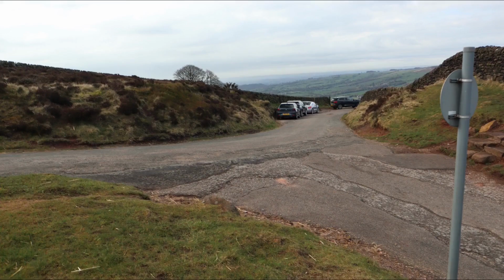This spot is also the start point for my next walk, which will be Lud's Church. From here you can do the Lud's Church and the Roaches walk together, or you can do the Roaches and Hen Cloud from here, or depending on your fitness you can do all three walks together from this point. That is Lud's Church, the Roaches and Hen Cloud.